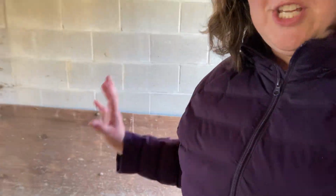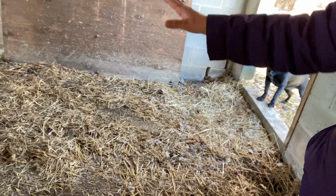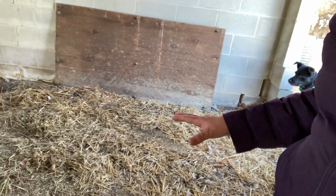So this is our new chicken area. We are going to turn this little back spot of land inside this barn into a winter chicken brooder. So if we do this again in the future, we can hopefully safely have a heat lamp in here, since the walls are cinder block and we're not having so much hay and other things that are flammable to worry about burning down our coops.